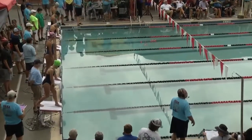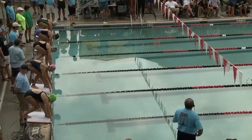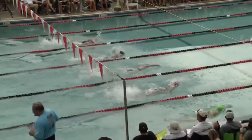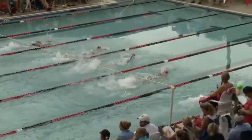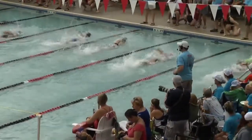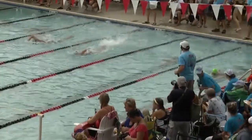50-yard freestyle. You may also see some variation in the stroke here in the 50 free. Some of the world's fastest 50 freestylers are now using more of a windmill stroke, a long straight arm as they swim, which is very fast for a 50. Can't be maintained for much longer than that. Very tiring, yeah.